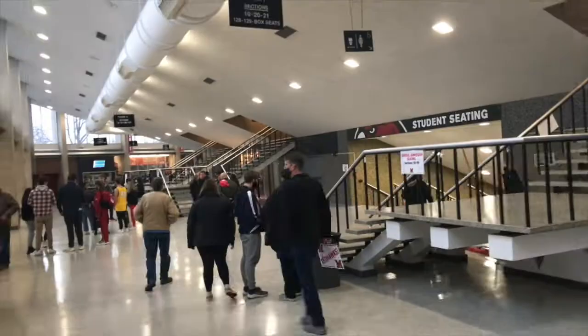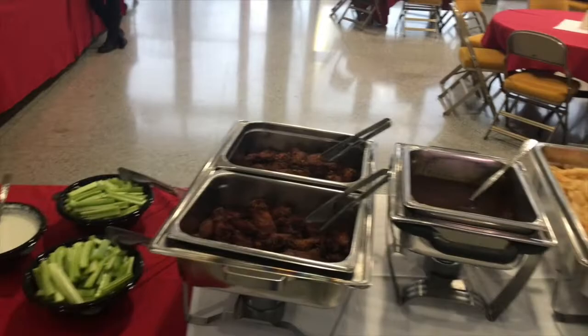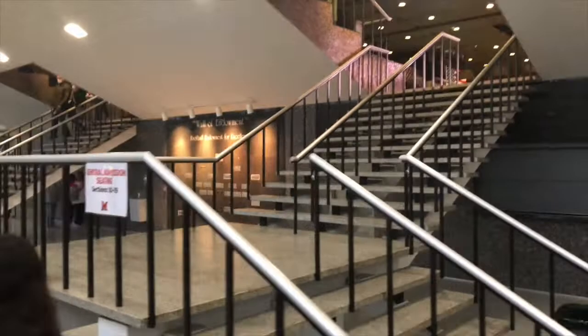Let's go. All right, here's the concourse once again. Some chicken wings. JoJo's? No. Nice little... So this was built in 1968. That's why it feels like my local branch library in certain sections. Find that kind of interesting. Little design here.